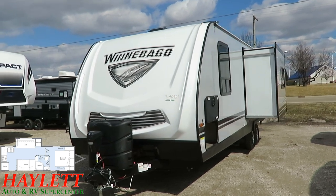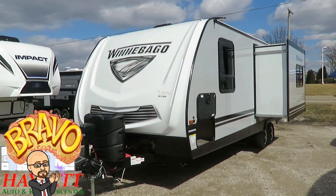I probably said it inside. I think this is the best Winnebago ever. It's the best generation of Winnebago trailers they've ever made.